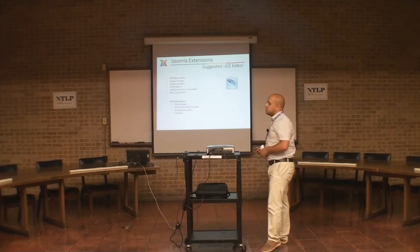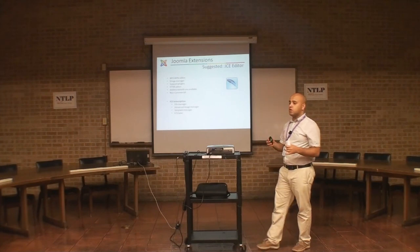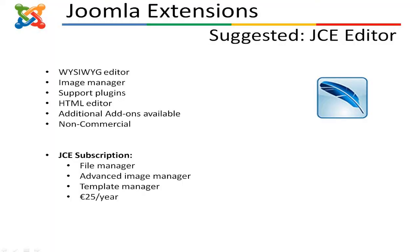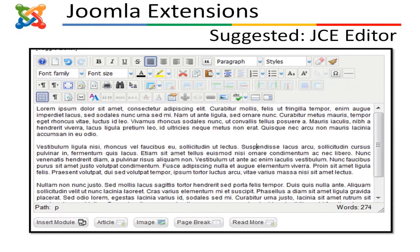The next extension is JCE Editor. Joomla comes with a basic editor system. JCE is more advanced. It has more features. It can embed the HTML editor, and you can embed components inside of articles. It does have some really cool features. And this is how it looks. It's similar to Microsoft Word, so it's straightforward. I prefer JCE. There are other extensions that do the same thing, but I like this one.